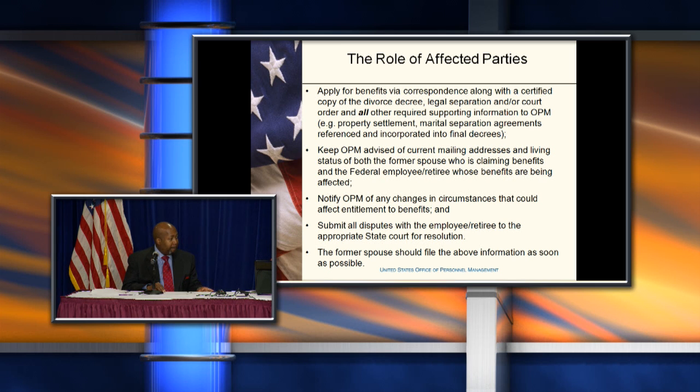Yes? And one thing that people sometimes forget, and they say, oh, I'll just do it when it's time for me to retire, I put it in my retirement package. If your former spouse passes away before you retire, and you've already submitted a court order to OPM that awards that person a benefit, please submit the death certificate to OPM so we can let you know whether or not a benefit is still payable or not payable.